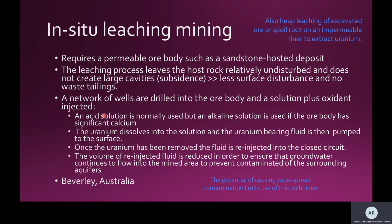That dissolution solution, and it depends on the geochemistry which one you use, liquefies your uranium, and then you pump that back out of the ground. So the benefit of in situ leaching is you haven't got human beings entering the ground. You're only accessing the ground via surface excavated boreholes, and all you're pumping down are liquids, and all you're taking back up are liquids. So you're leaving the vast amount of rock in situ. So it actually benefits you in terms of waste, as well as human health and safety, as it were.